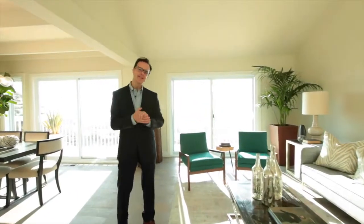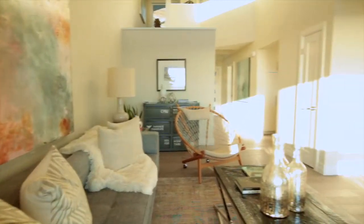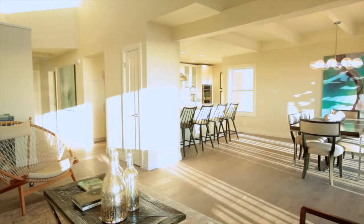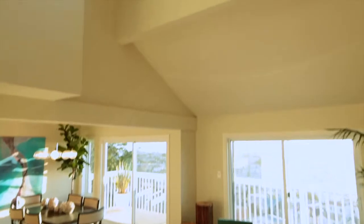The first thing you'll notice coming in is the amount of natural light that floods the room. And that's no accident. What we've done is opening all the walls that we possibly could in the kitchen, in the living room, as well as adding a window up on the roof.